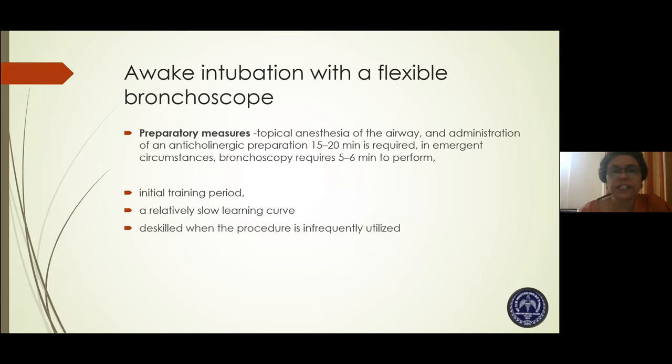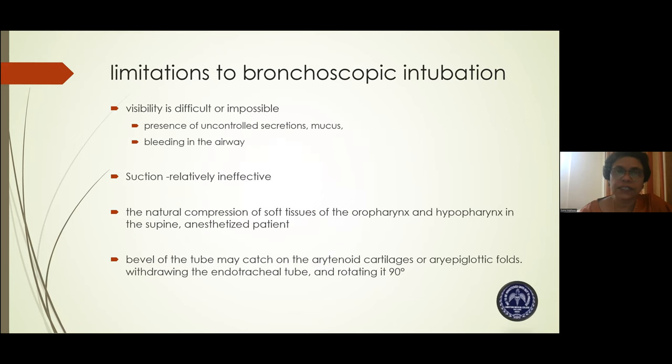With airway intubation with a flexible bronchoscope, there is an initial training period and they have a slow learning curve. And if not regularly used, they could become de-skilled. The limitations to bronchoscopic intubation in these emergencies are if there is bleeding in the airway or uncontrolled secretions. Suction may not be that effective. And in these patients who have a lot of soft tissue edema, that could also add to the compression of the airway.